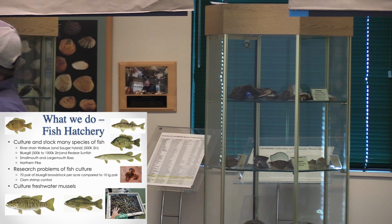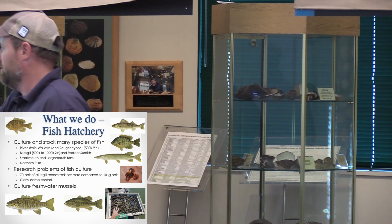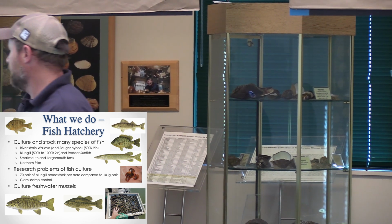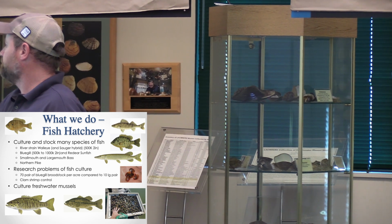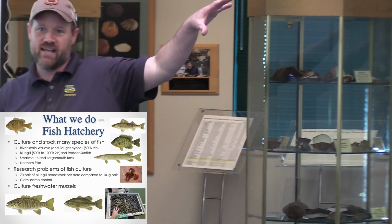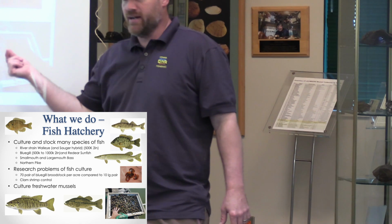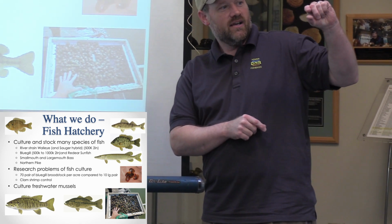We also raise red ear sunfish, we raise bluegill here, northern pike, largemouth bass, and smallmouth bass occasionally. And also trying to get back to raising freshwater mussels. I'm not sure we have a great example of that right now, but up in the reservoir, if you see those totes hanging off of the dock up there, we'll actually have baby mussels in there right now. And they're only about that big right now.